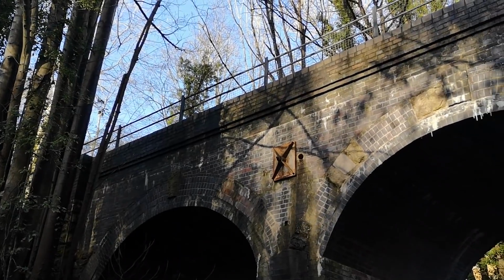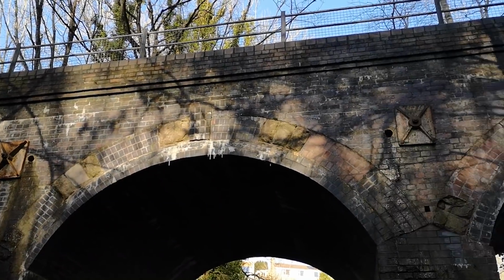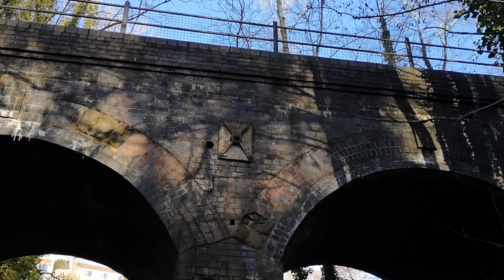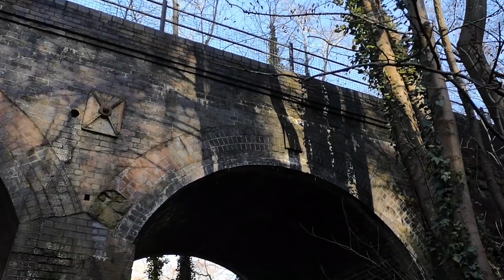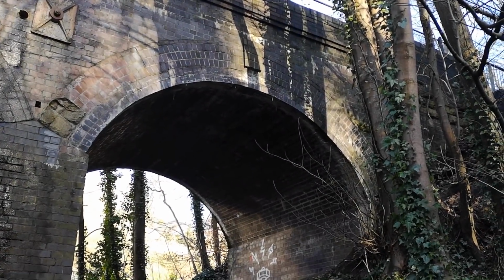As you can see, the stonework is a real patchwork of the original stonework and the replacement blue and red bricks, used when the structure needed reinforcing. So hopefully I managed to capture that. So without further ado, let's take a closer look at the structure.